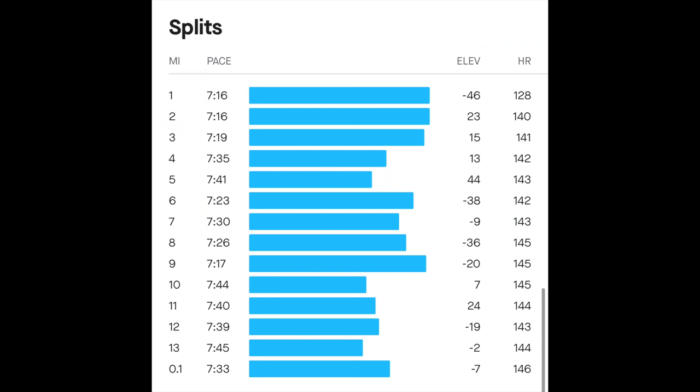So average pace today in the New Balance FuelCell Rebel was about 7 minutes 30 per mile. I did take my foot off the accelerator for the last 3 or 4 miles. I didn't go out with any water or anything at all, so I was starting to feel a little bit dehydrated by that point. That reminds me, I need to buy some more gels.